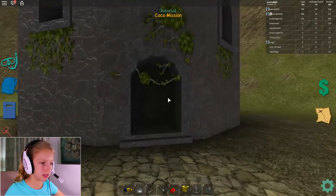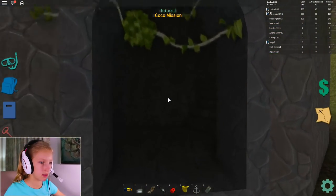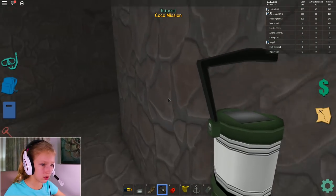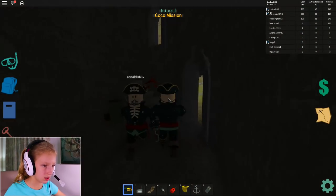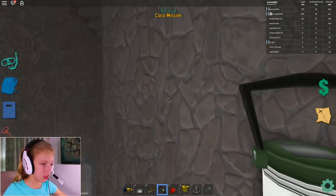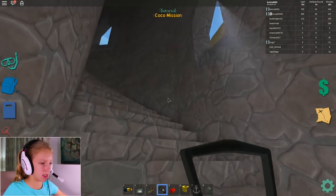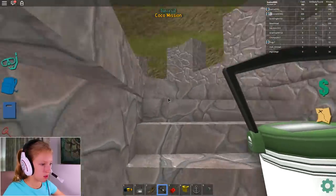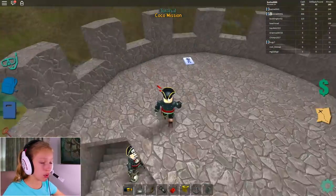Wait, maybe there's a value thing here. Maybe. The coordinates are minus something. Oh, wow, this place is so dark. No, it isn't. It's really dark. Yes, it is. Just turn on the lights. It'll be much brighter. What's all the way up here? What's all the way? Oh. Oh, look, there is something.